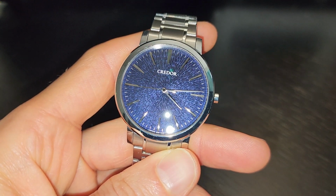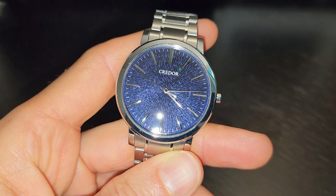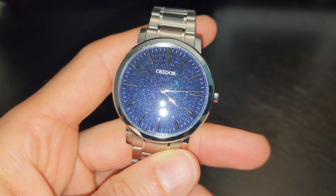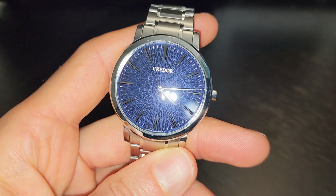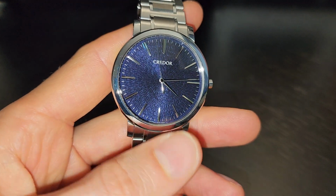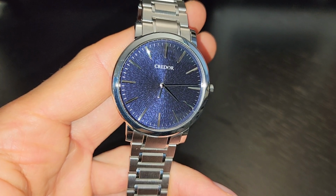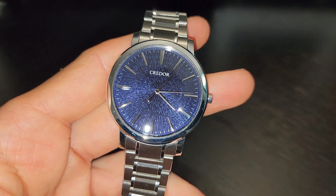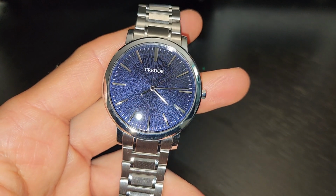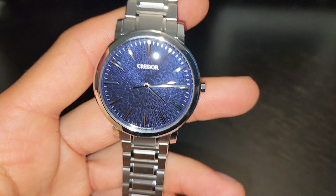So, the dial was the thing that attracted me to it. In looking at some of the Mount Iwate dials on a few of the Grand Seiko models, and taking a look at that, like Suwa, all those things, and not quite finding the watch that I wanted in the Grand Seiko lineup. And then I saw this dial, and I was like, this is spectacular, and it also happens to be from Credor. So as far as the specs on it, let's talk about that.